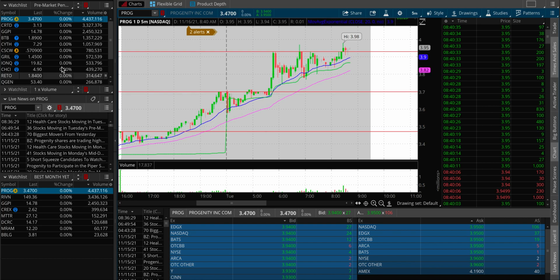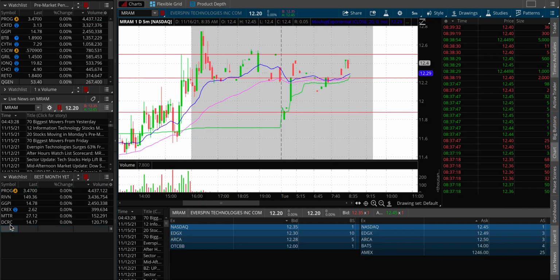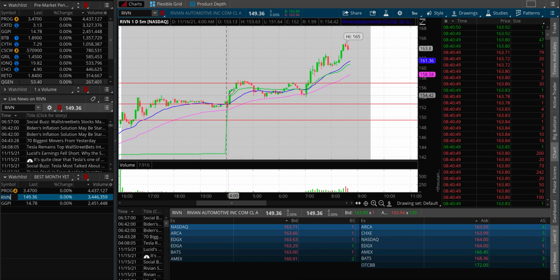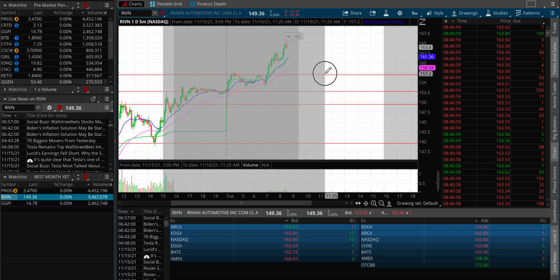Okay, so let's just go over it again. Let's clean up the watch list from the stuff that we were trading yesterday. I had put in this one on the watch list too. This was a recent IPO. We traded it on IPO day. It's gapping up again, so it'll probably have attention.